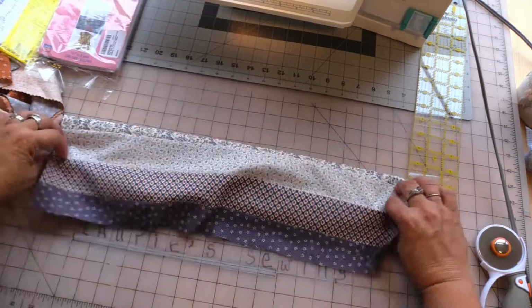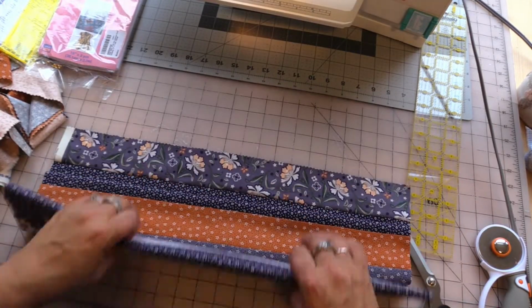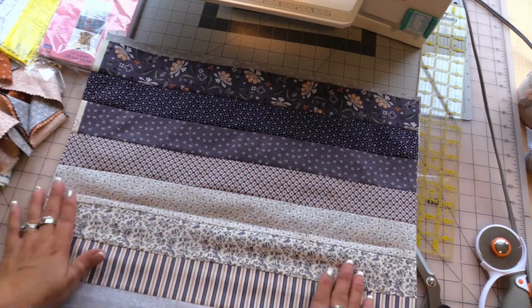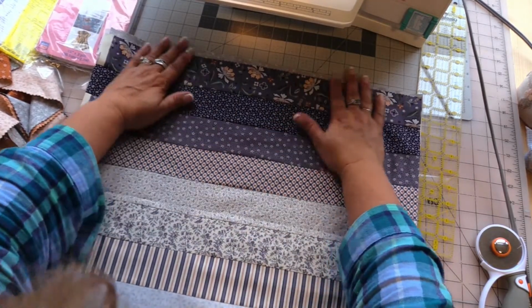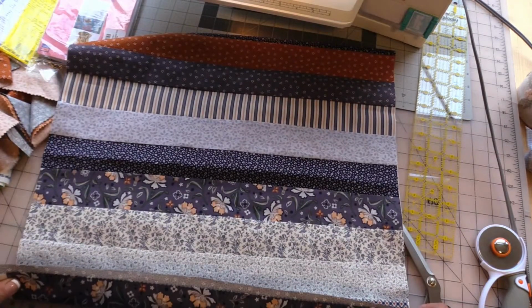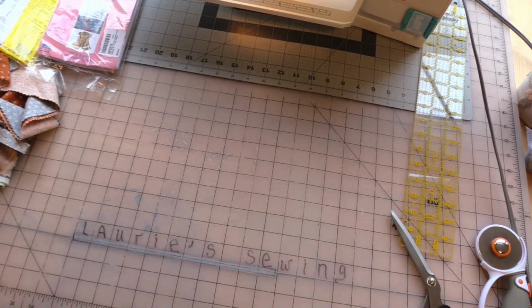All right, let's see what it looks like. Yeah, it's truly not going to be that big of a deal. All right, so I have to do some more trimming. All right, whatever.